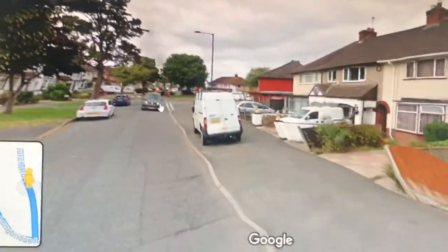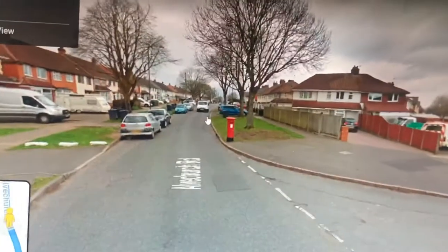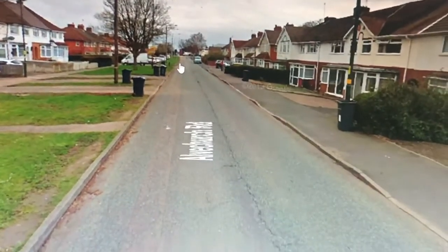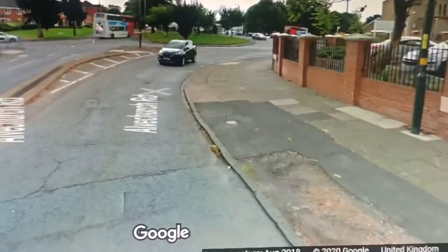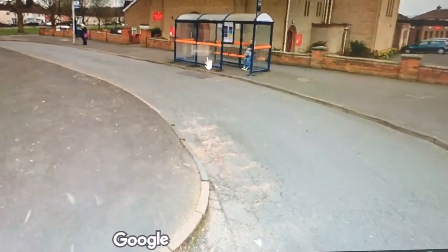So we're now on Church Road. And now we're at Westheath Church. So anyway, we are now finishing off at Westheath.